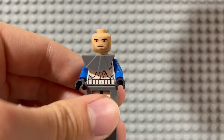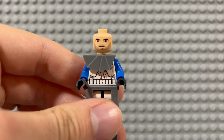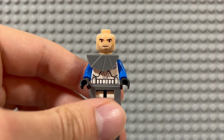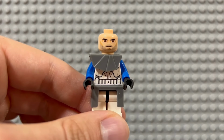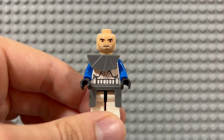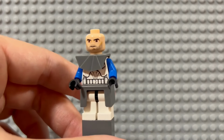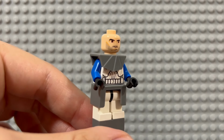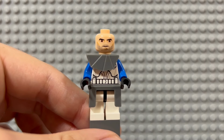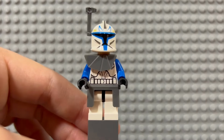And if we take off his helmet there, he actually does have an exclusive head print. It's exclusive to Rex, which is interesting. They got the little stubble there. It's interesting because Rex doesn't have stubble in the show. I don't know why they decided to give him an exclusive head print, but I like it. It does the job well. And of course, he's using the Clone Wars era wide eyes, the very stylized looking head. So that is Captain Rex at number 8.